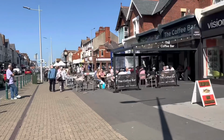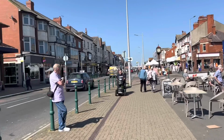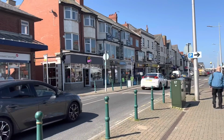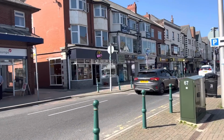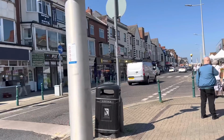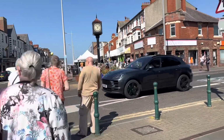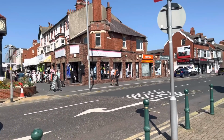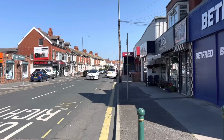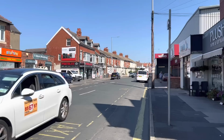Coffee shops. Coffee shops and everything you could possibly want. All day breakfast shop on the left. Computer repairs, phone repairs. Wilkinson's. This is Nutter Road. We have our own Wilkinson's.